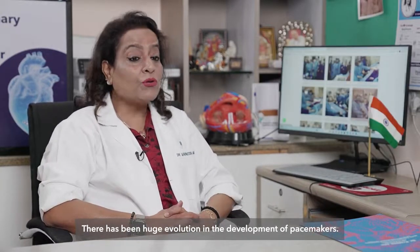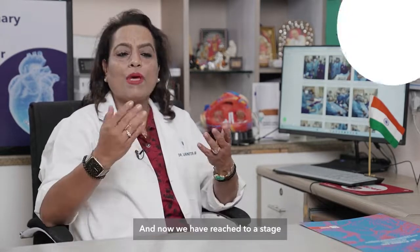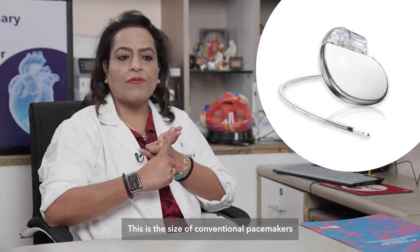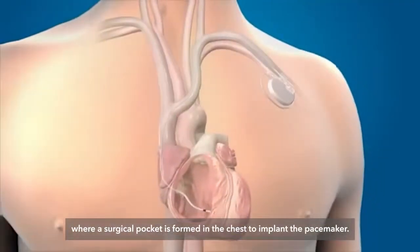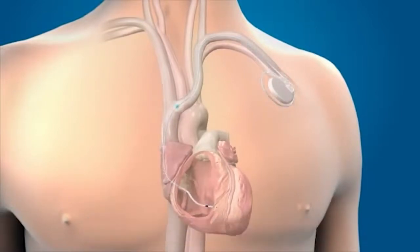There has been huge evolution in the development of pacemakers. Now we have reached a stage where the size of pacemakers has been reduced to hardly two fingers. This is the size of conventional pacemakers, where a surgical pocket is formed in the chest to implant the pacemaker, and through a venous puncture, the leads go inside the heart.